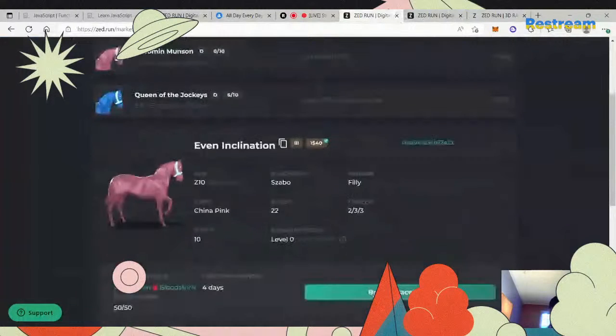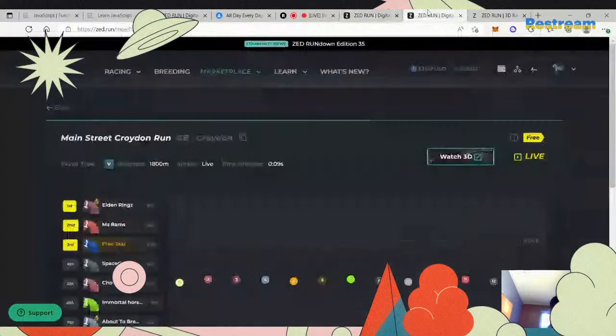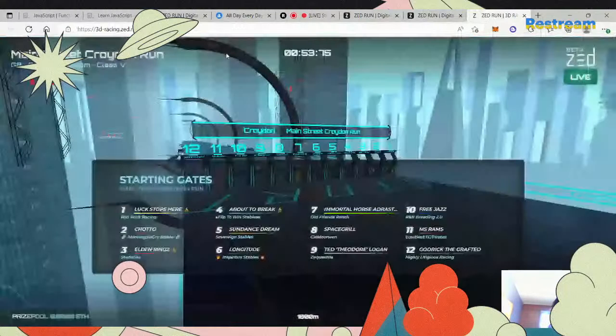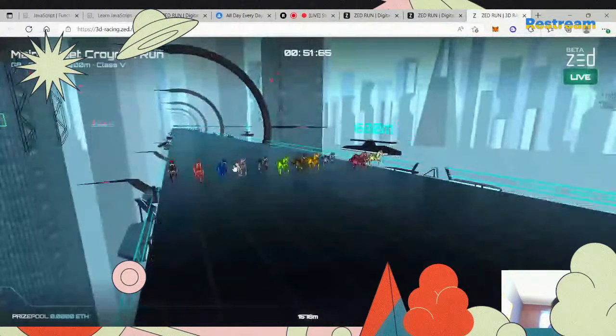Anyways, you just click on borrow the racehorse. You can only borrow one at a time, and it lasts for 4 days. I don't think you can get rid of it any faster if you don't like it.